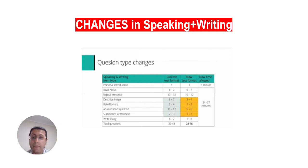Coming to task number 2, which is the task called write essay. You get 20 minutes to type an essay of anywhere between 200 to 300 words. Earlier, you used to get 1 or 2 questions. Still, you're going to get minimum 1 or maximum 2 questions and an independent timer of 20 minutes per question. That is still the same. There are no changes.